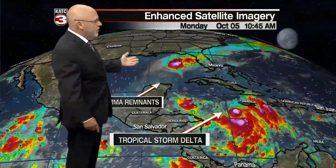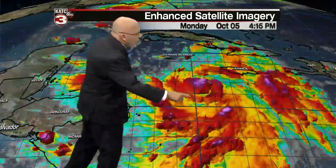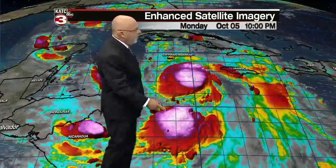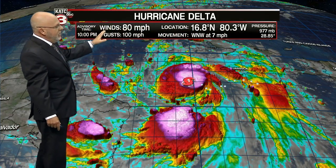Satellite imagery as we take a look at the storm looking pretty impressive for a Category 1 storm. Interestingly enough, we got this big glob of storms on the outflow boundary to the south really firing up, and sometimes you see these two areas merge. You might see that tonight, and sometimes this can actually weight the system to the south, so we'll see how this goes, but nonetheless, this has been an intensifying hurricane with a good central dense overcast. It may not be long before we start to see an eye developing on the satellite imagery.